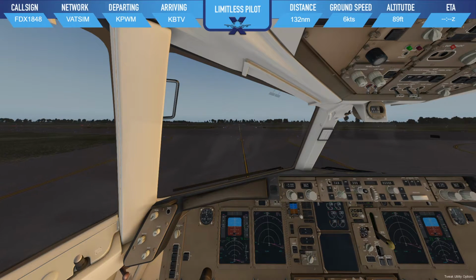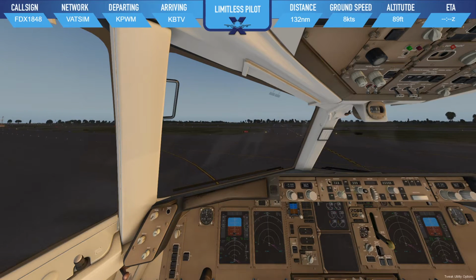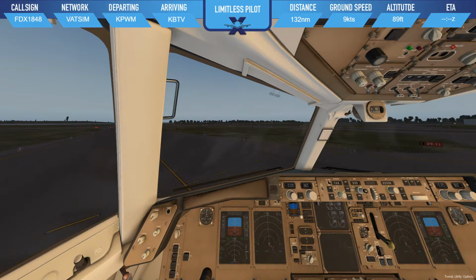Seems like pretty straightforward instruction to me there. Asking him if he can hold short there. You got an aircraft taxiing. November 10 Bravo, contact New York approach 120.8, good day. 120.8, 10 Bravo. FedEx 1848, cross runway 36 at Alpha. Cross 36 at Alpha, FedEx 1848.